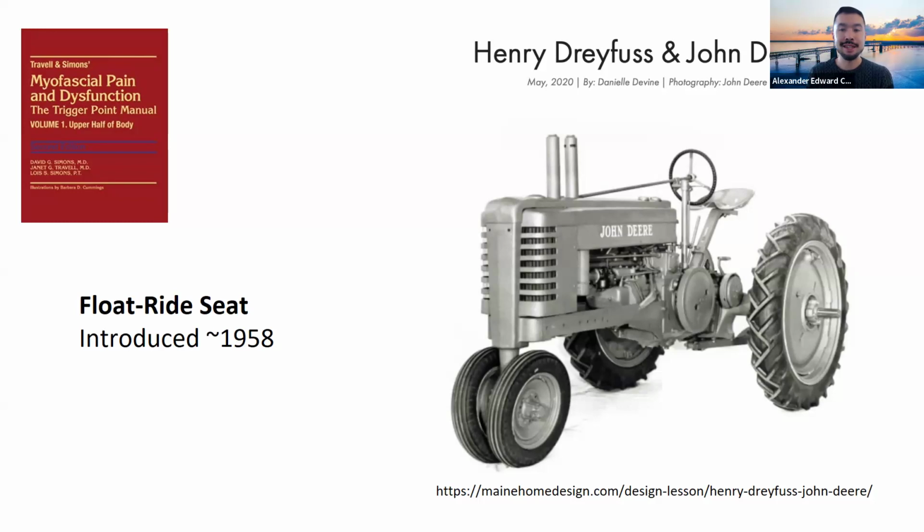It's always interesting to see how science and research can translate into our everyday lives. You'll even see these types of seats for other large vehicle drivers. I think I've seen them on buses and vehicles like that as well for the drivers.